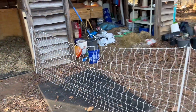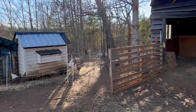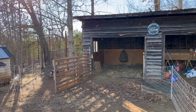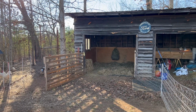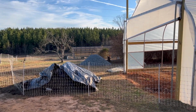Now I'm setting up the fence to give them a space to hopefully become comfortable with going in the barn, because we've got to trap one of the sheep, and then the rest of the sheep, well, 2 of the sheep are mamas, and we want this to be their birthing place. Nobody's happy about being separated.